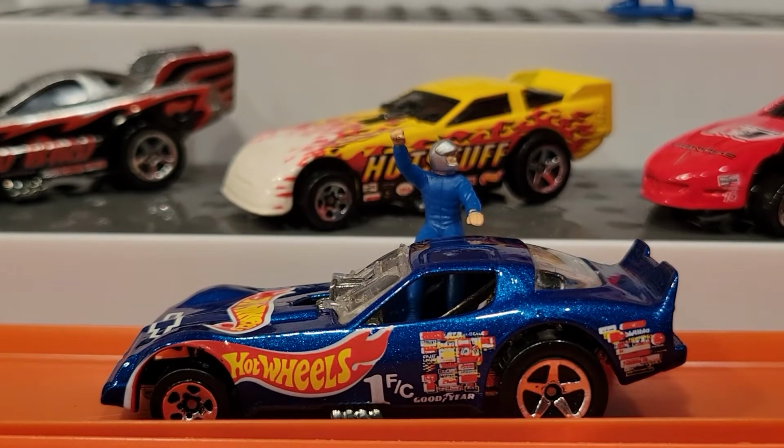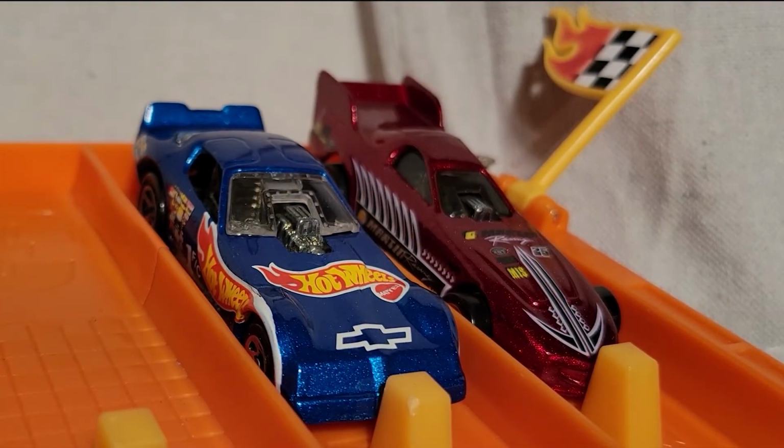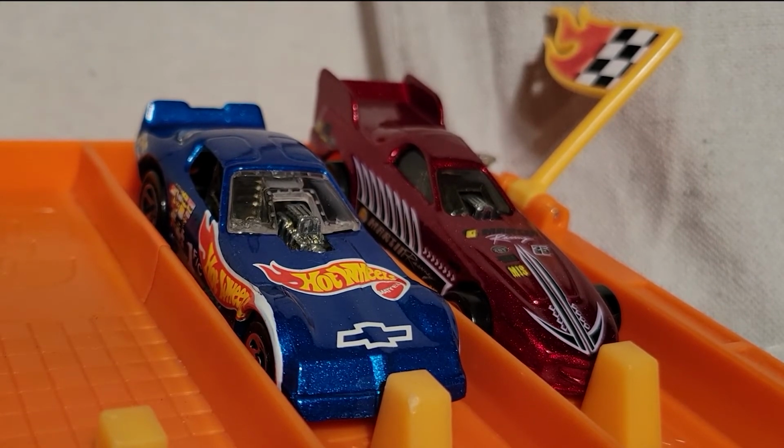The Side Splitter took another race. He's one step closer to being our all-time champ. We're lined up for race number four, and our challenger has taken two races, and our current champ, the red Firebird funny car, has only taken one. This could be the last race if the blue car takes it.